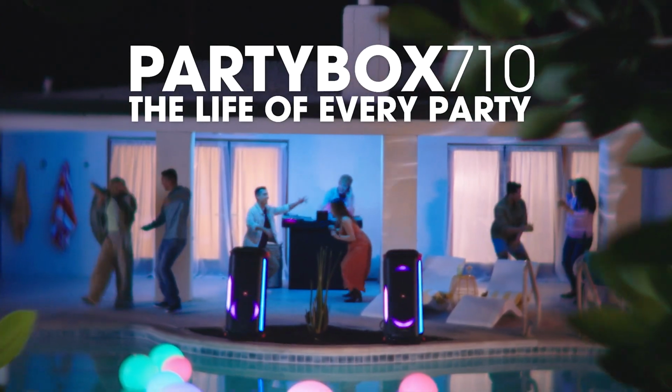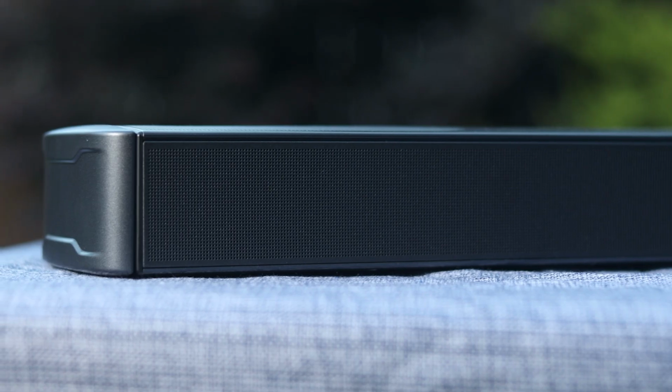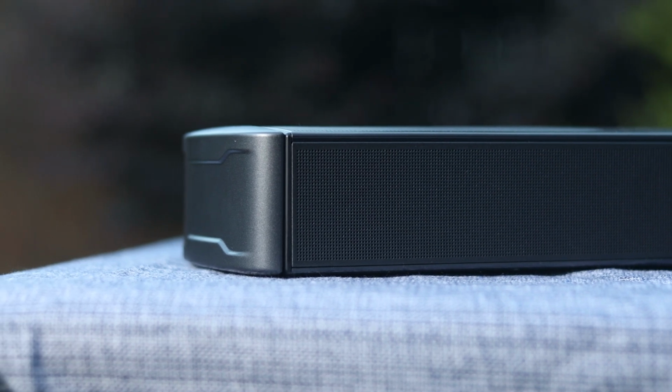JBL is known for making great portable speakers that can be used at a party or by the poolside, and this soundbar fits perfectly into that categorization. If you want a bar that can pump out music really loud and fill a room, then this is a great option.